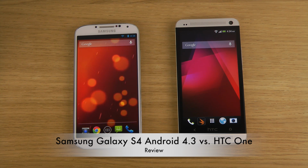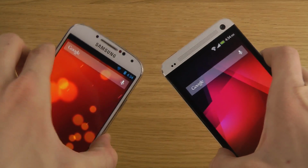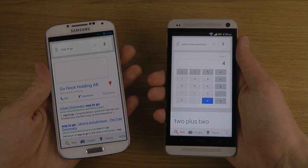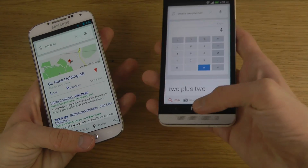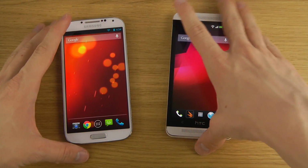Of course, the voice assistant is very nice here with Google, that they have Google Now, which of course is available on both devices with this search widget up here at the top. What is 2 plus 2? The answer is 4. Way to go. Okay, people in the comments are gonna hate now and say that the S4 sucks because it was wrong there. It was wrong.